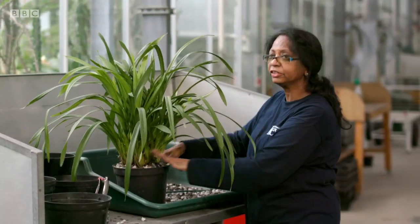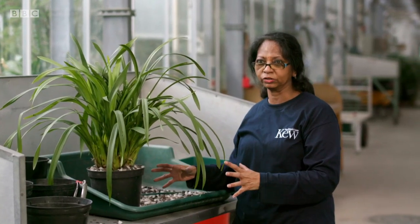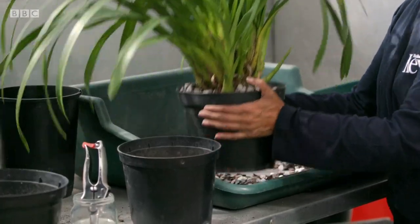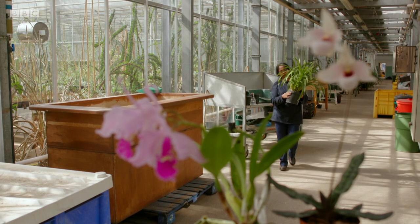And when we are repotting an orchid, we have to make sure that it is firmly fixed in the pot. That is the key for success of a repotting. So all we need to do is position it and water it very well.